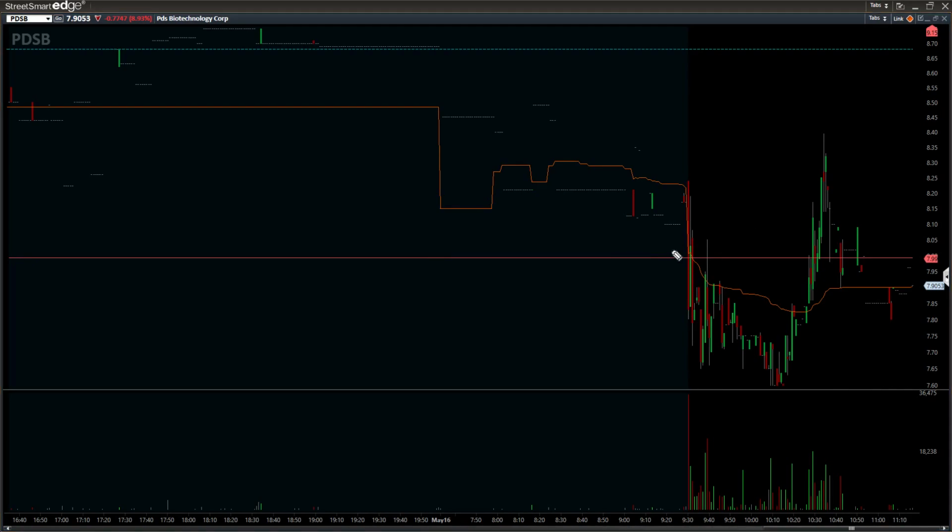Stock opens up at $8.30. Then it sells all the way down to 760s, 765, 760, okay? Here's the VWAP. It starts making lower highs, forming a wedge right there, all the way at this 260 level.